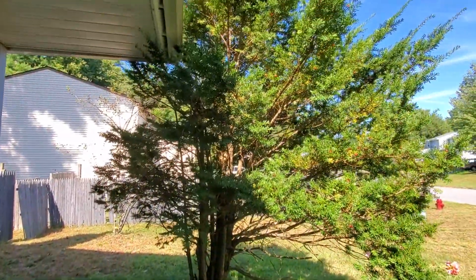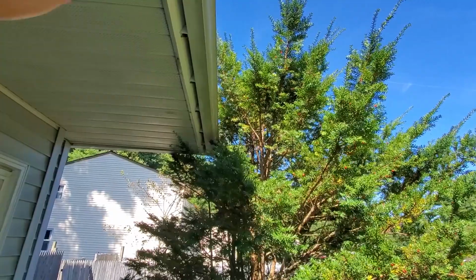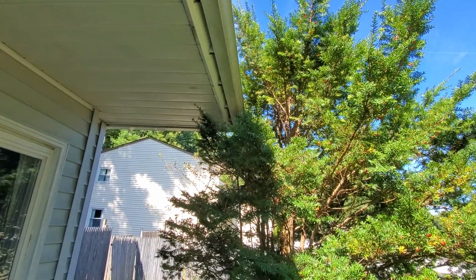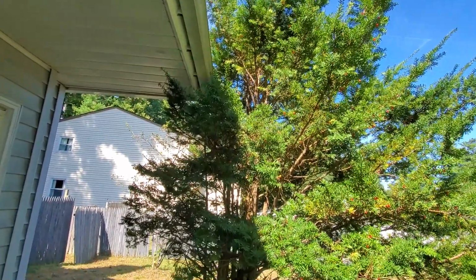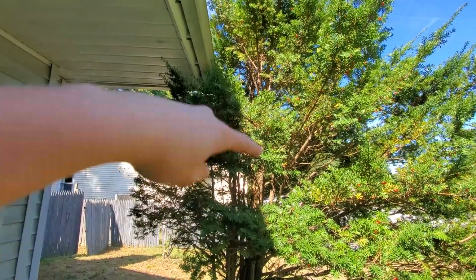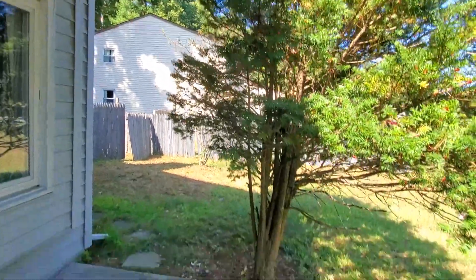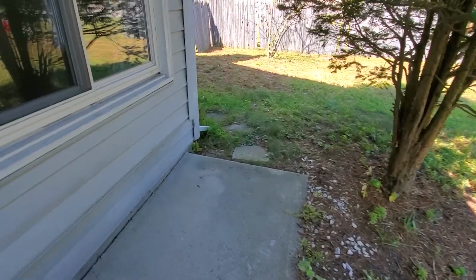This little tree here, a little bit invasive. I don't like how it's touching the gutter system. So I want to make sure that this is probably just cut down all the way, so we don't have squirrels and other insects and creatures crawling up onto the roof and causing more damage. So we're going to make sure that's replaced.